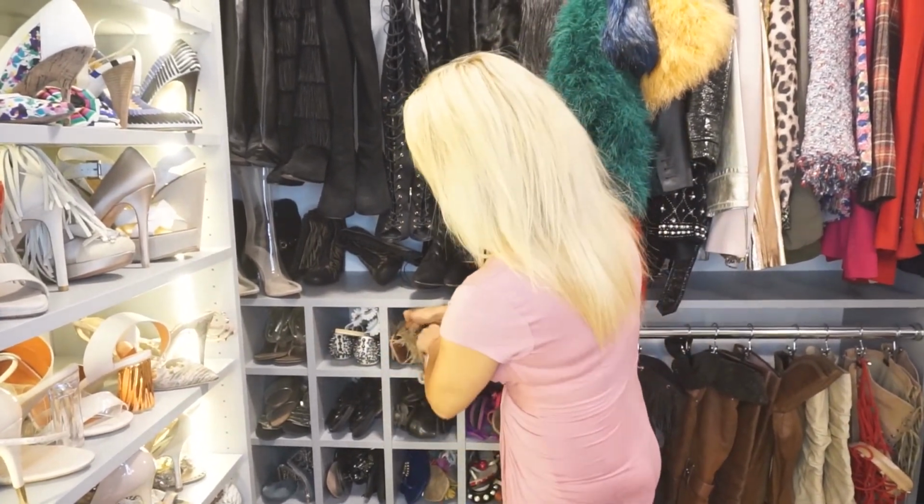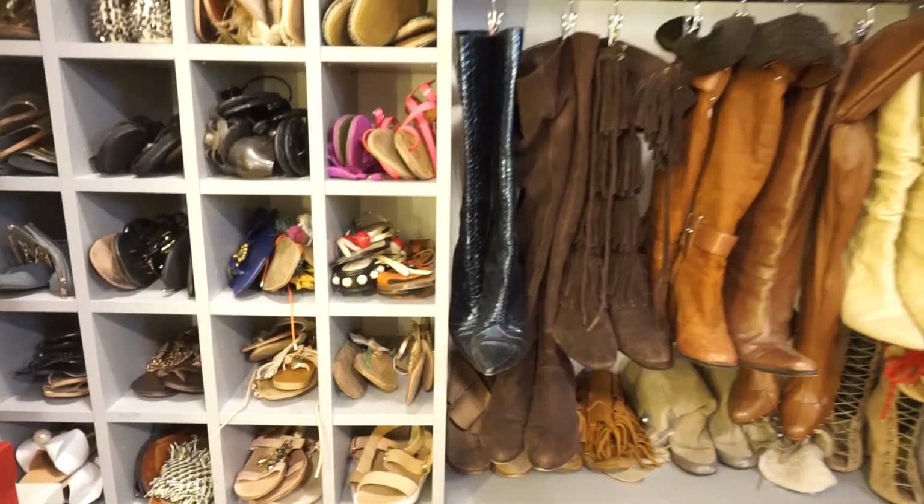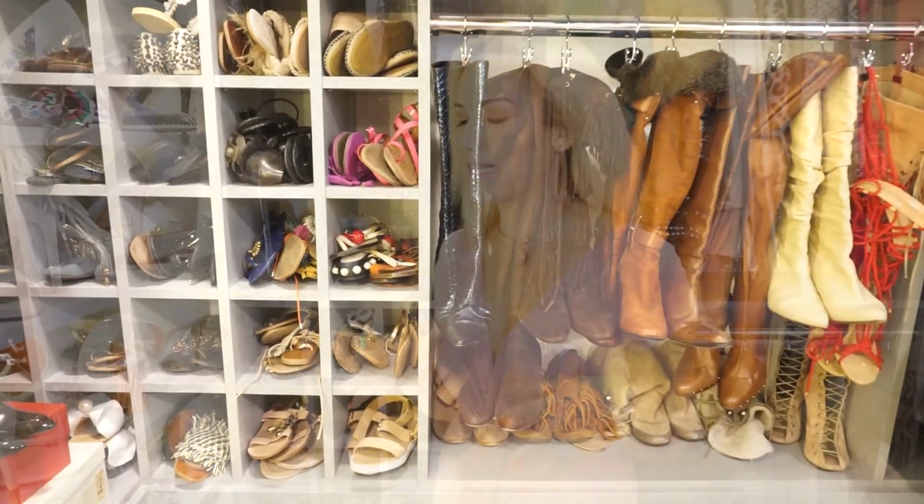And when you have cubbies made, I try to organize them by colors and shades and things like that, so that if I'm looking for a black sandal, a nude sandal, a white sandal, a red sandal, I know which cubby to go into, right? Or the section of the cubbies to go into. And I keep 2 or 3 at a time because these are really good at holding those type of flats.